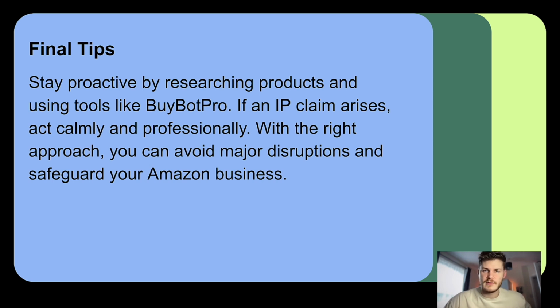Of course, if you are a repeat offender and you keep doing this over and over and you're doing improper checks, then eventually Amazon will just straight up ban you, and unfortunately there's not really much that can be done in regards to that. So that's why you've got to do your analysis. You've got to make sure you're checking these things, keep all of your paperwork and whatnot. With the right approach, you can avoid major disruptions and safeguard your Amazon business.